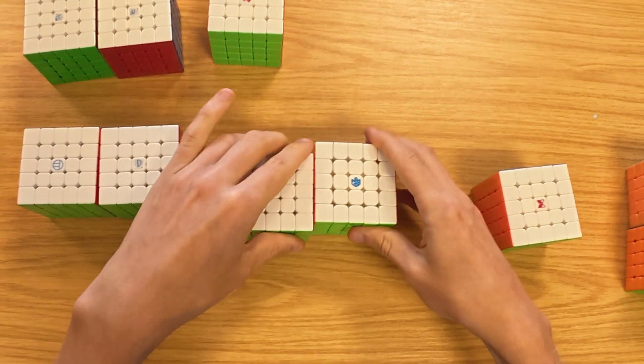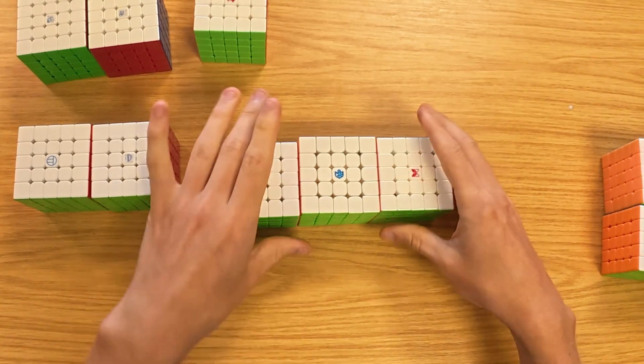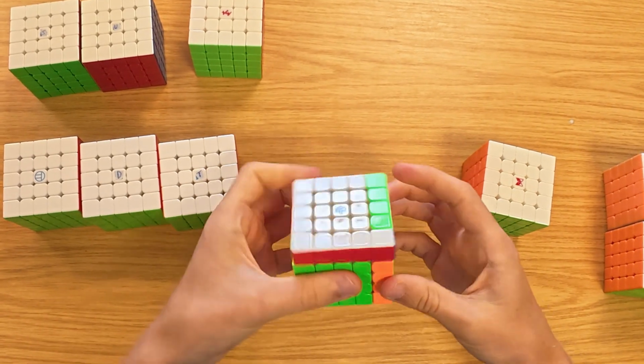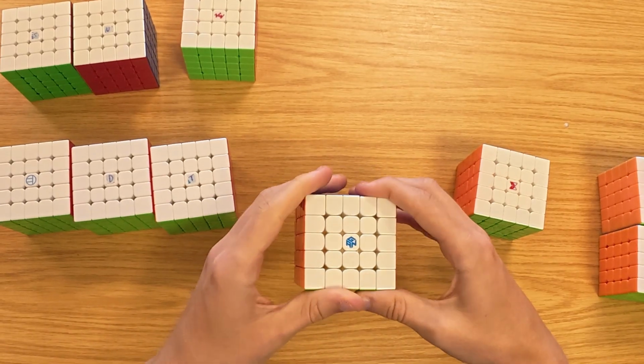It is a bit larger than the AoChuang V6 and the X-Man Hong, but the turning is very smooth and very nice. So if you want potentially the best 5x5 and you like other GAN cubes, then this is the cube for you.